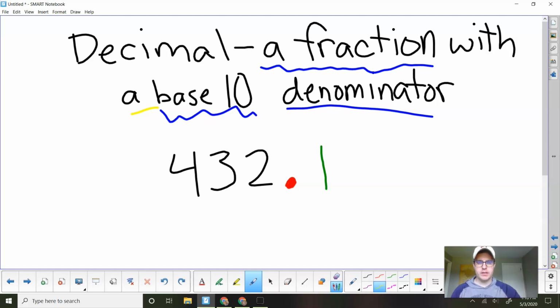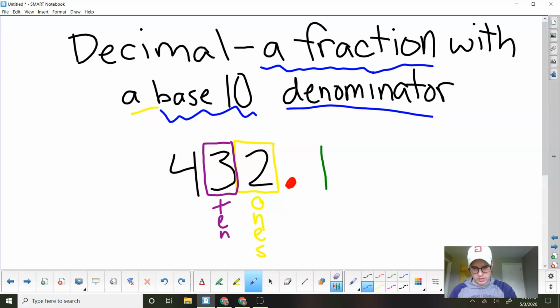Place value makes understanding decimals easy. Let's look at this. What place value is that in? Everybody? The ones place. How about this 3? What place value? The tens place. And how about this 4? What place value? The hundreds place. Challenge. How about this one?